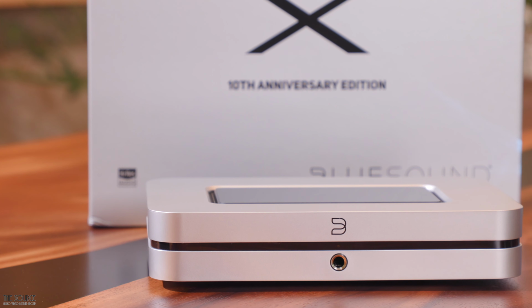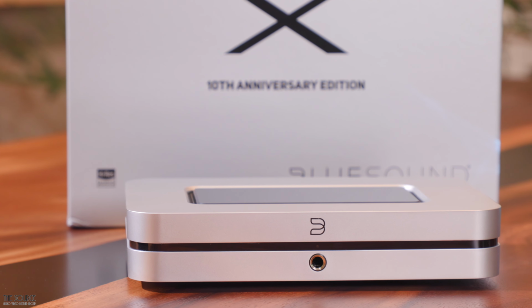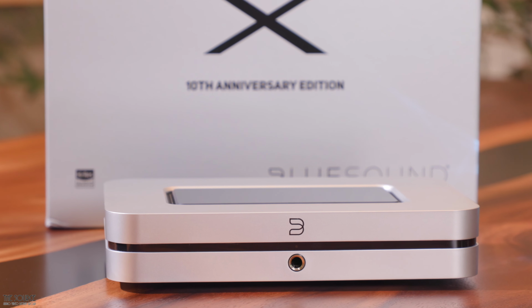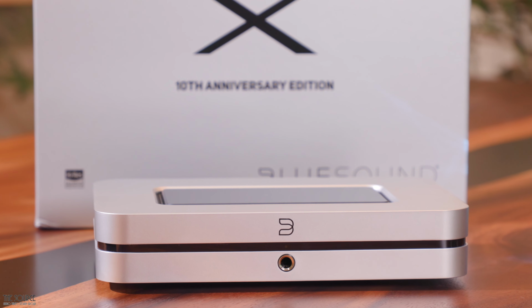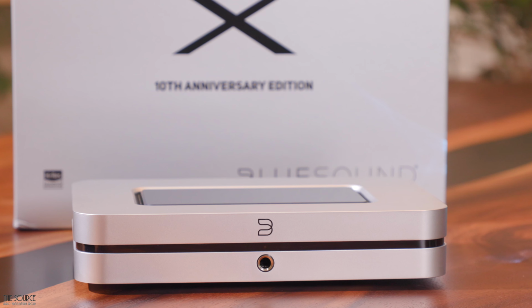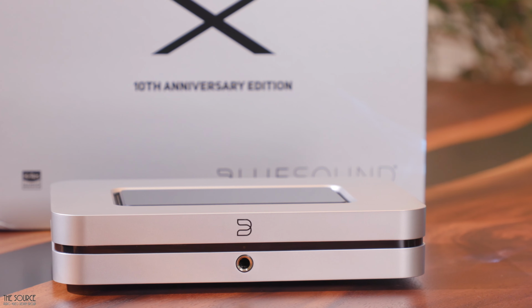Bluesound has done a terrific job of offering many solutions for audio enthusiasts. Most of their products do an excellent job of fitting the needs of most music lovers. The new Node X builds on the winning best-selling tradition of the Node and offers better sound quality and better headphone listening, which will appeal to many listeners looking for an easy-to-use high-res music streamer under $1,000.